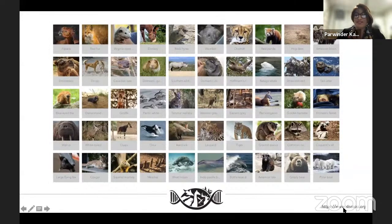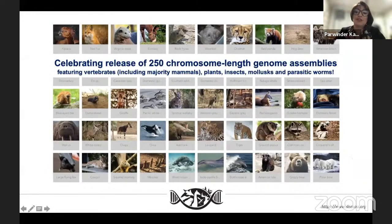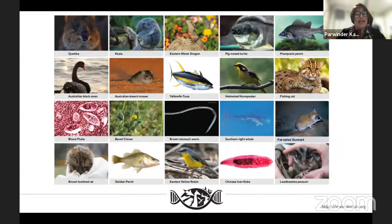Please go and visit the website www.dnazoo.org, where you will see more than 250 chromosome length genome assemblies, which we have been building in the last 2.5 years. It's across a tree of life. It's not just animals, it's plants, it's crops, it's all sorts of things, parasites, viruses. You will see everything there. I have been mostly focusing on the iconic Australian species, and we have done more than 40 species, which you will also get to see in there.